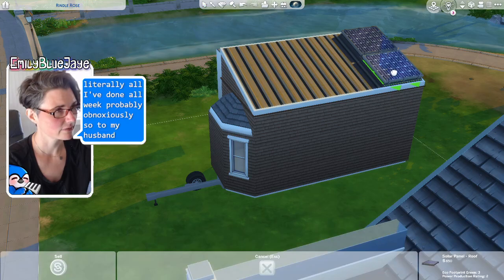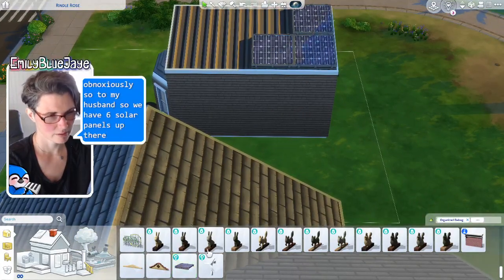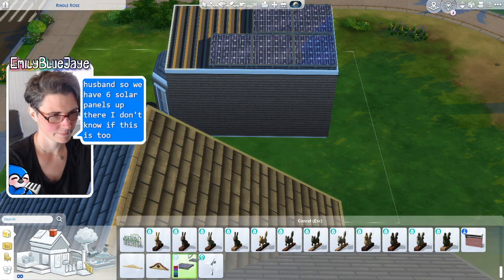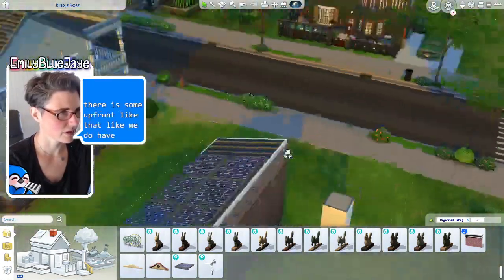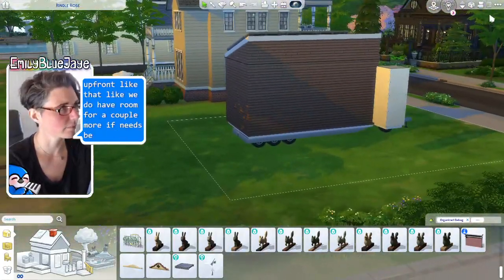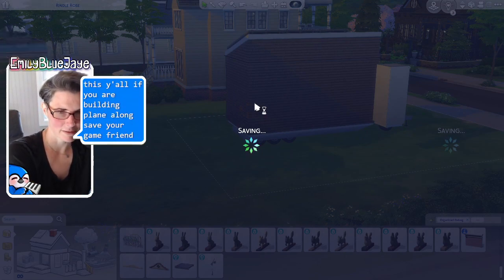So we have 6 solar panels up there. I don't know if this is to scale, but there is some up front like that. We do have room for a couple more if needs be. So that is accurate. I'm going to save this. Y'all, if you are building, playing along, save your game. Friendly little reminder.